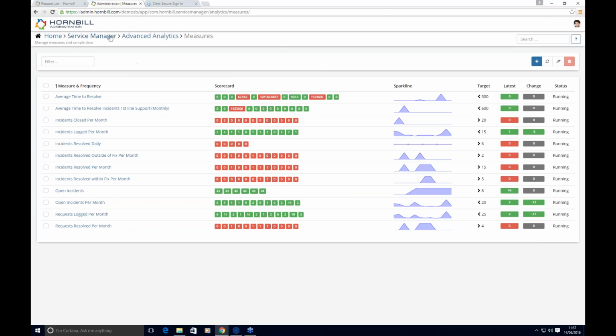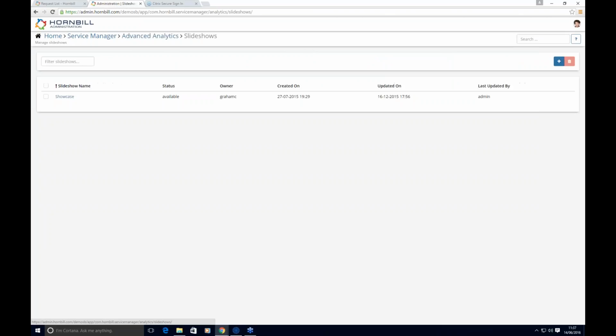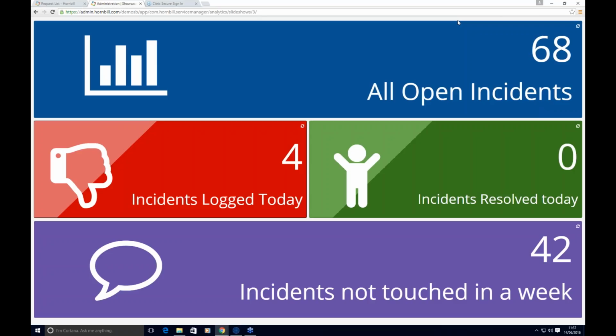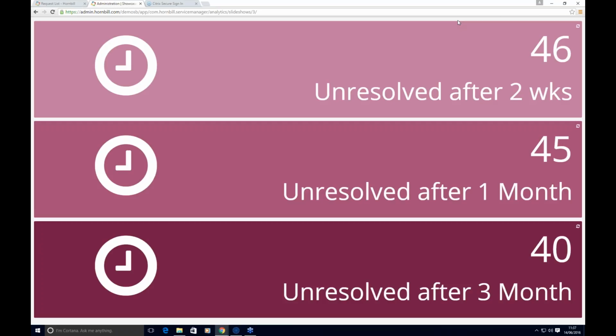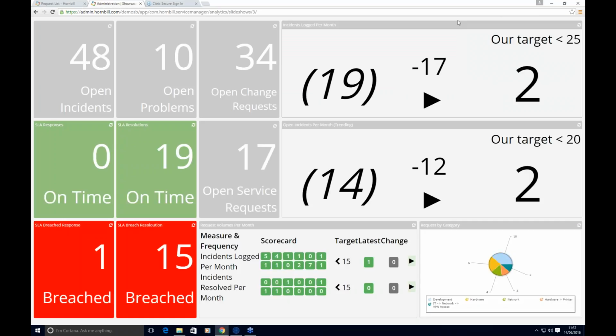Now, while that trending engine's running away and collating that data for you all the time, why not take those measures and create widgets and charts and other lists and other types of content, put those widgets onto role-based dashboards, and share those dashboards, wallboard those dashboards in the office or in the support function. Or if you've got a lot of data, why don't you combine multiple dashboards by daisy chaining them together into a single dashboard slideshow and have these dashboards and widgets transitioning through on a 10-15 minute basis, all the data refreshing accordingly. It's probably the quickest and easiest way for you to get some visualization of the type of output that you can expect from Service Manager.